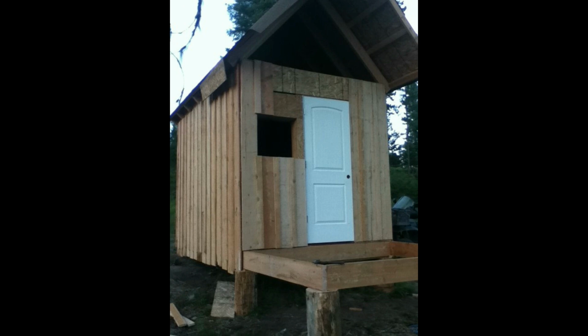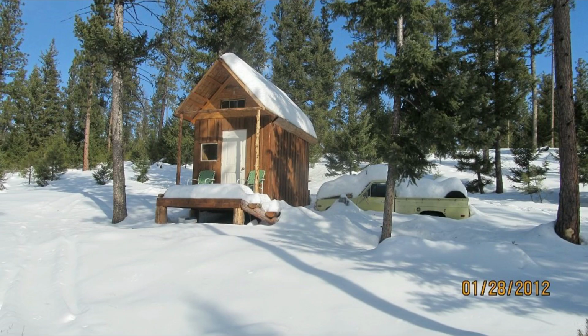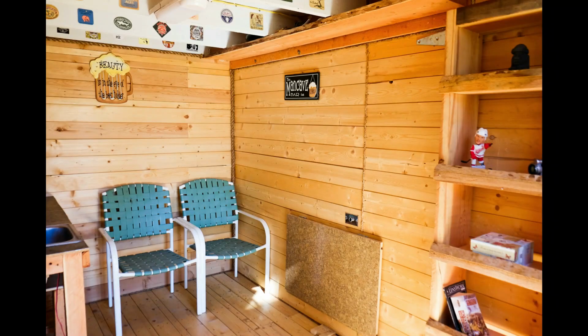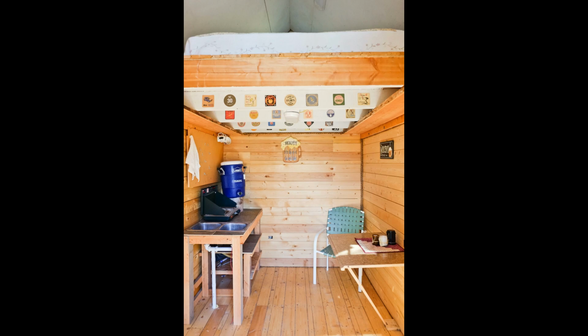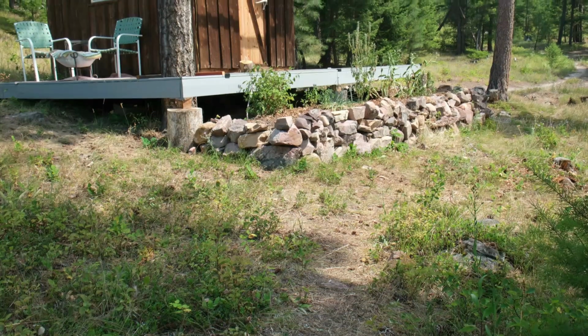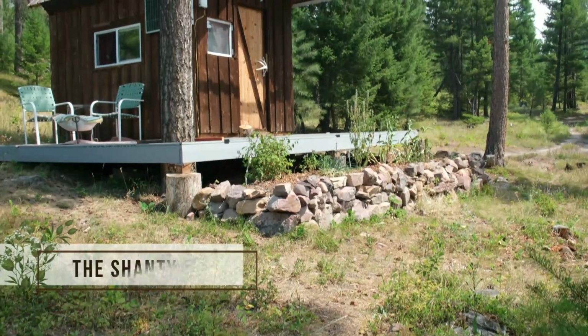And over the summer, we built this 8x12 and we've brewed beer out of it. We've stored stuff in it. In the summertime, we've actually lived in it because it's so nice here. But now we've turned it into an Airbnb that we've been renting out since 2017. So I'm gonna show you some of the improvements.